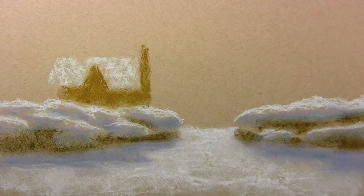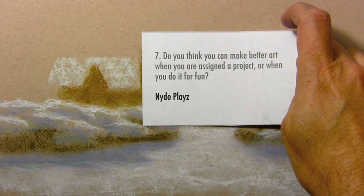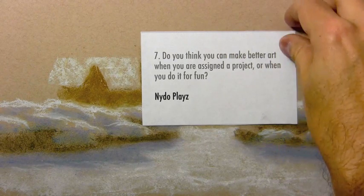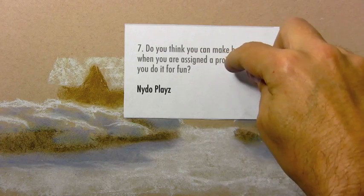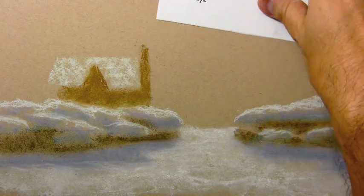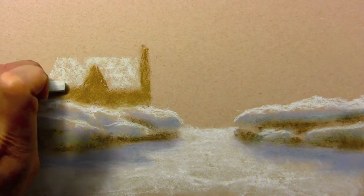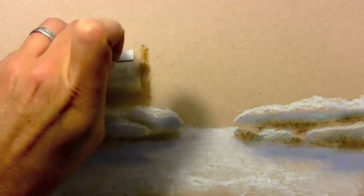I think we had another one that is maybe a little bit related. Yeah, I put them back to back here because they're a little similar. From Nido Plays: Do you think you can make better art when you are assigned a project or when you do it for fun? It may sound like almost the same question, but I thought it leads to a slightly different place, because when you have an assignment, sometimes that can give people the motivation that they need to create art.